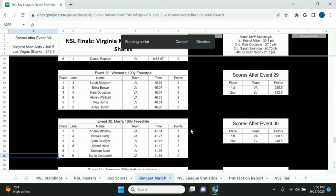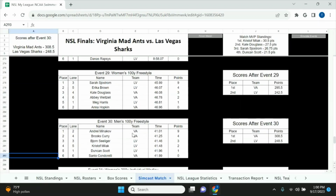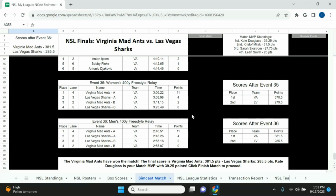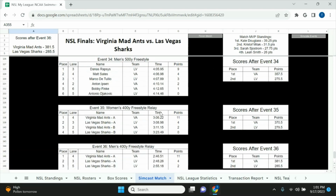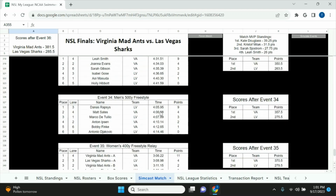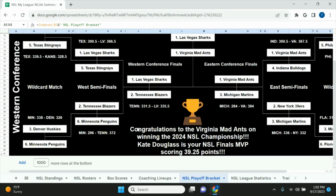So now it's similar to the end of the match. No chance for blowing a 60-point lead here, and we end up winning almost by 100 points, 381.5 to 285.5. Kate Douglas is the finals MVP with 39.2 points to 25 points, and really good season. So that's going to be it for me for this challenge.